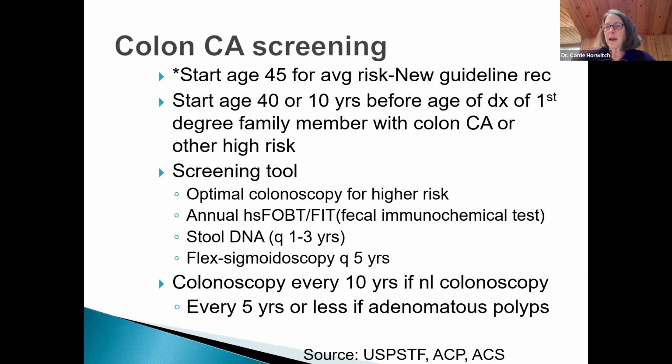So if you have a first-degree family member with colon cancer or other high risk, somebody with Lynch syndrome or family history of that, then screening may need to take place much sooner. Also, there may be earlier screening if somebody has a higher risk condition such as ulcerative colitis or Crohn's. But again, you can always discuss that with a gastroenterology specialist to find out what the best timing is for that. So what are the screening tools? If somebody is high risk, I would say it's a colonoscopy. So if you have a higher risk individual, you want to do a colonoscopy.